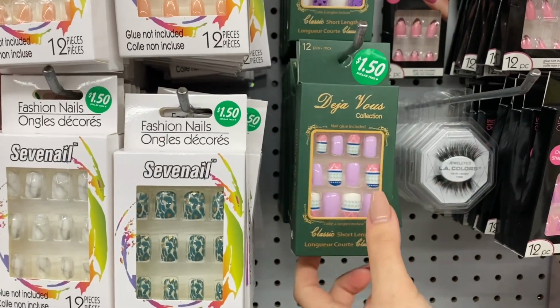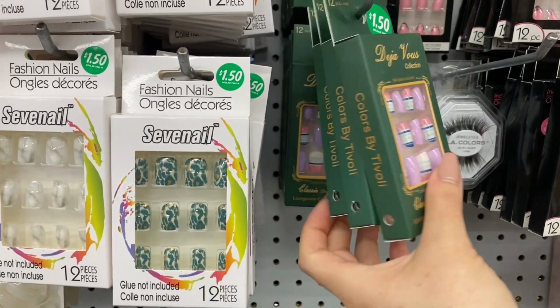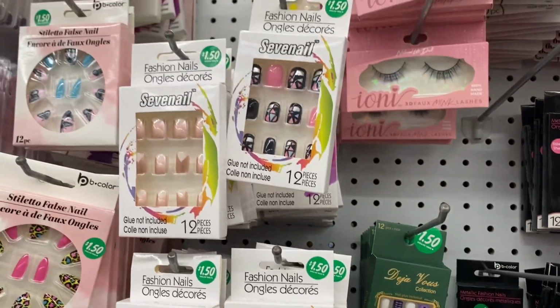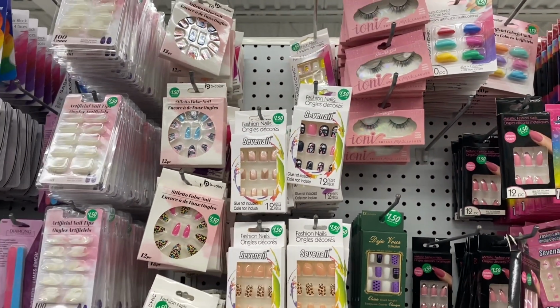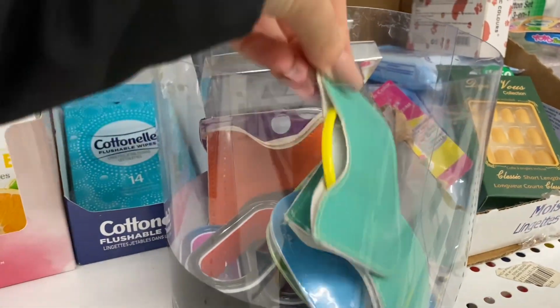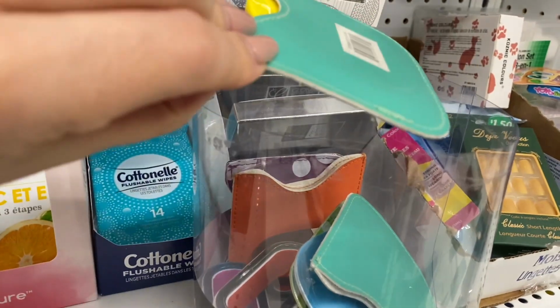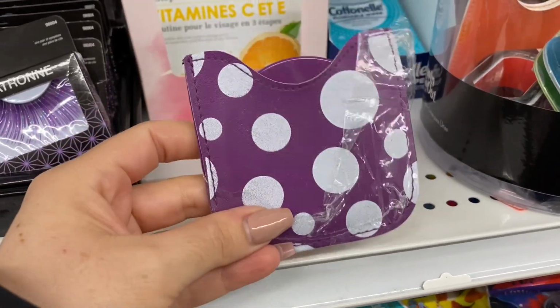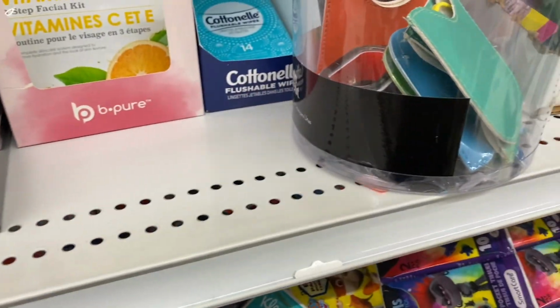No new patterns that I notice or like boxes, but yeah, lots of eyelashes too. This caught my attention. I was just thinking, would it be a cute little wallet carrier just for your debit card on the go? I like the polka dots.